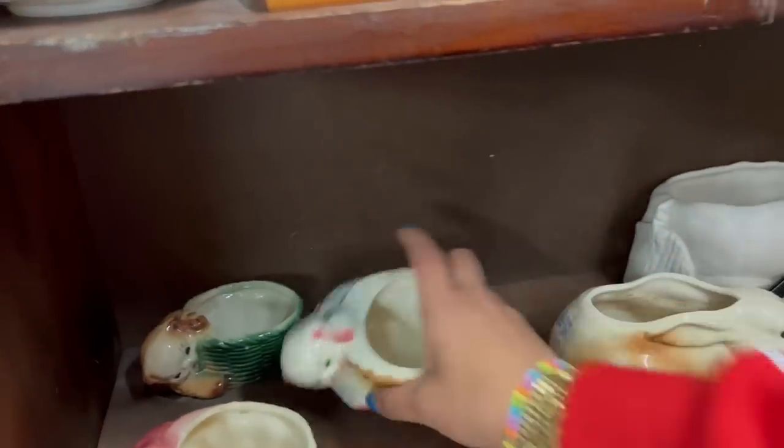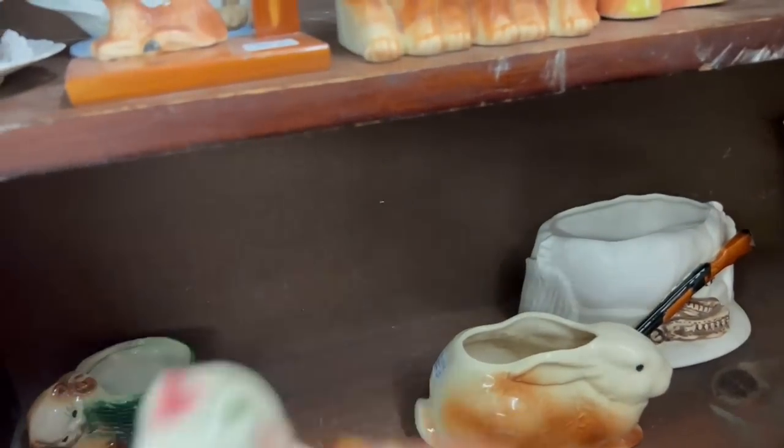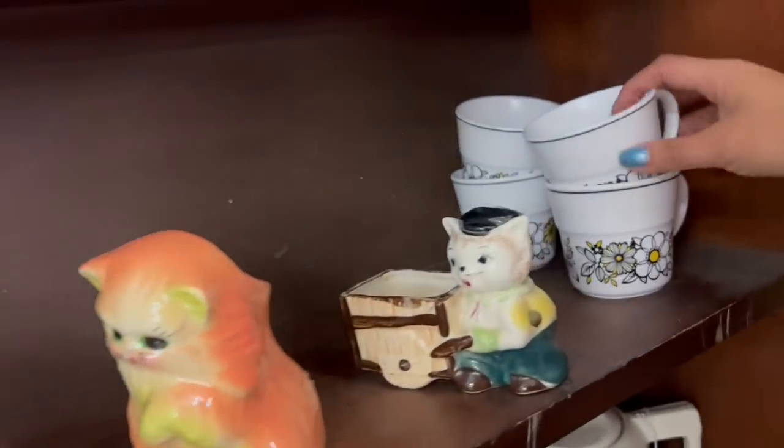$6.50 each is super cheap. These usually sell pretty quick. And how much was this one? $6.50. I'm so tempted to just get everything.